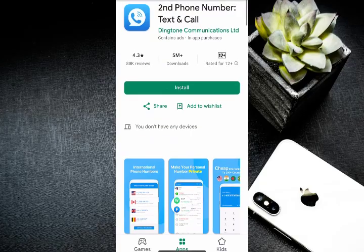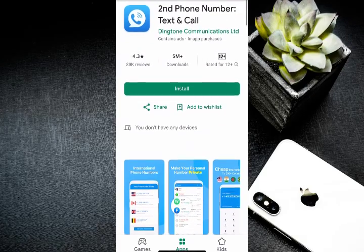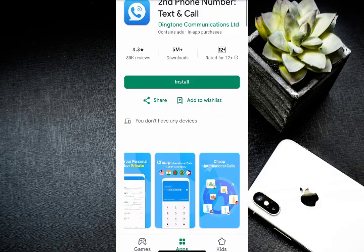Still, 2NUMBER is worth it if you need a second number quickly or extra features like voicemail and call recording. Just make sure to read the subscription terms carefully before committing.